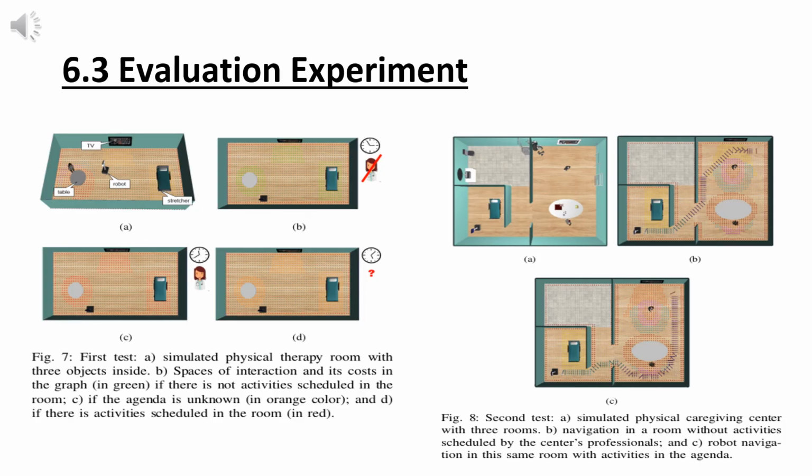Evaluation experiment. A set of simulated caregiving scenarios have been used to validate the results of the proposed social navigation system. In order to assess the validity of the proposed navigation approach, the methodology has been evaluated according to the following metrics. 1. Average minimum distance to a human during navigation, which is d minimum.